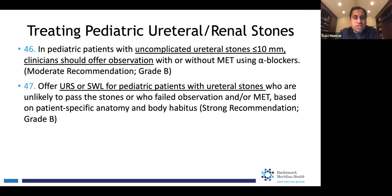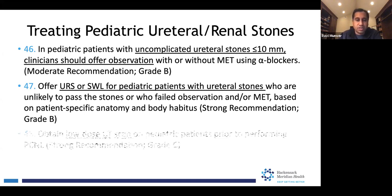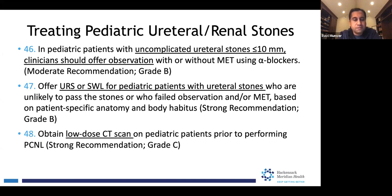We should offer ureteroscopy or shockwave lithotripsy for pediatric patients with ureteral stones who are unlikely to pass the stones or who have failed a trial of observation and/or medical expulsive therapy, also based on the patient's specific anatomy and body habitus. So again, ureteroscopy or shockwave lithotripsy for patients who have failed observation or medical expulsive therapy.